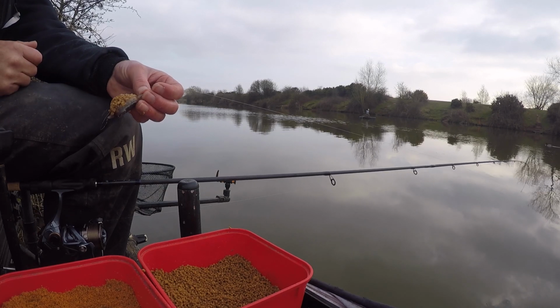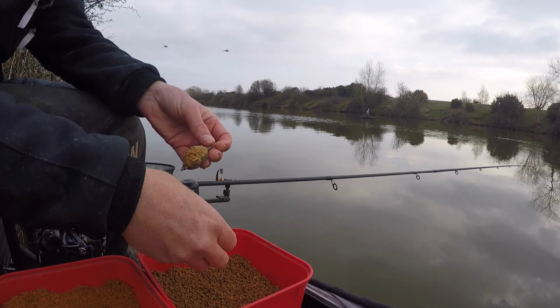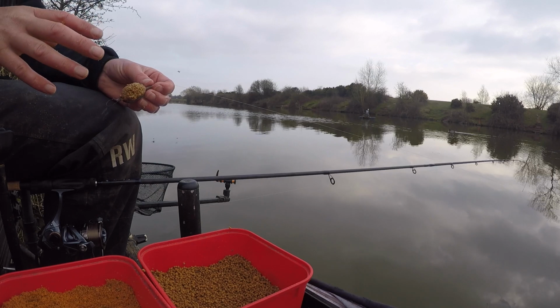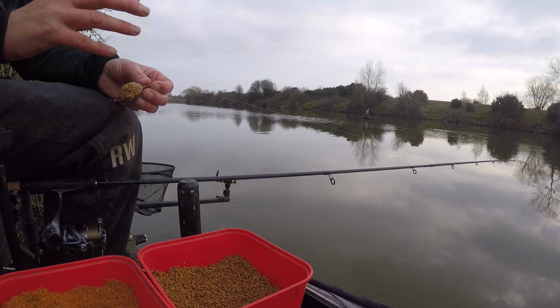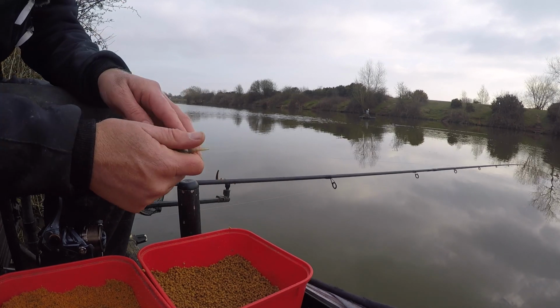Now, if I was to load this little tiny feeder up with a mould, the fear is I'm going to crush the pellet, and also sometimes a mould just doesn't really work with a big bait and a little feeder. So I want to do it by hand, being a little bit old school.